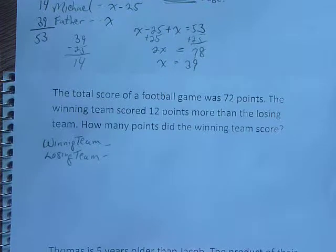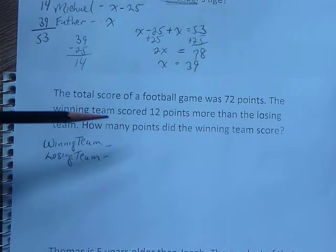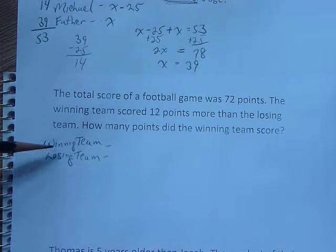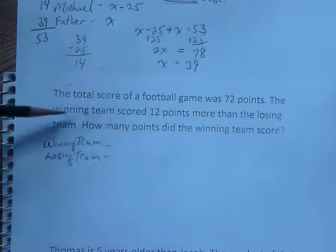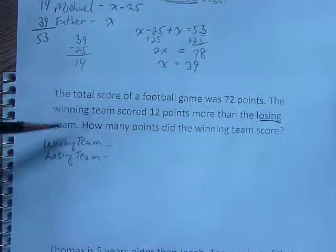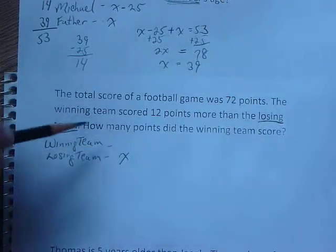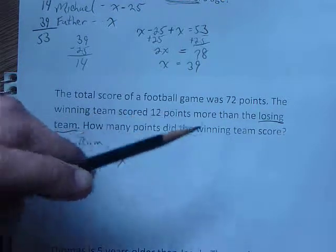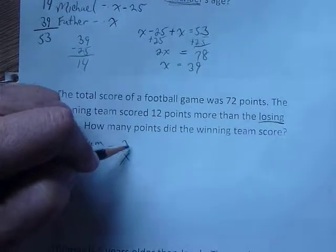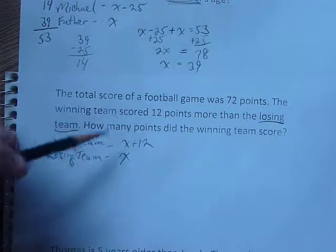Let's move to the second problem. The total score of the football game was 72 points. The winning team scored 12 points more than the losing team. How many points did the winning team score? So I wrote down my unknowns, winning team, losing team. The winning team scored 12 points more than the losing team. So the losing team is X, because I'm comparing to that. The winning team scored 12 points more than the losing team, so X plus 12.